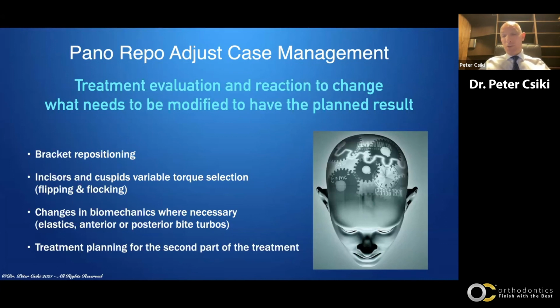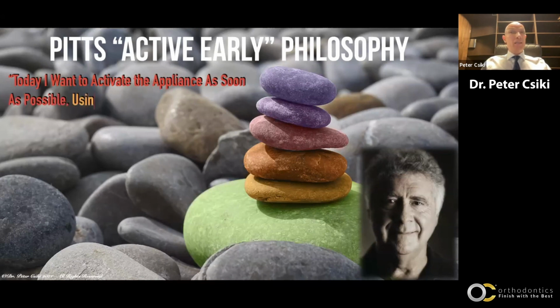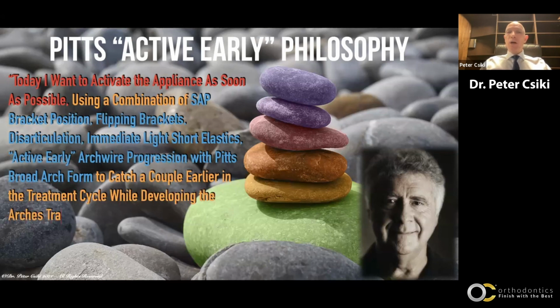And remember, even after 3 months, we are there with the PITS-21 braces. Okay, so the PITS active early philosophy, basically, what does that mean? That today we want to activate the appliance as soon as possible, right from the beginning, bonding, using a combination of smile protection bracket positioning, flipping brackets, so using low torque, in other words, disarticulation, changing of its position, immediate short elastics from the bonding, active early archwire progression with its broad arch form to catch the torque earlier, in other words, to have the torque control as early as possible in the treatment cycle while developing the arches transversally. Okay, so we do everything at the same time.